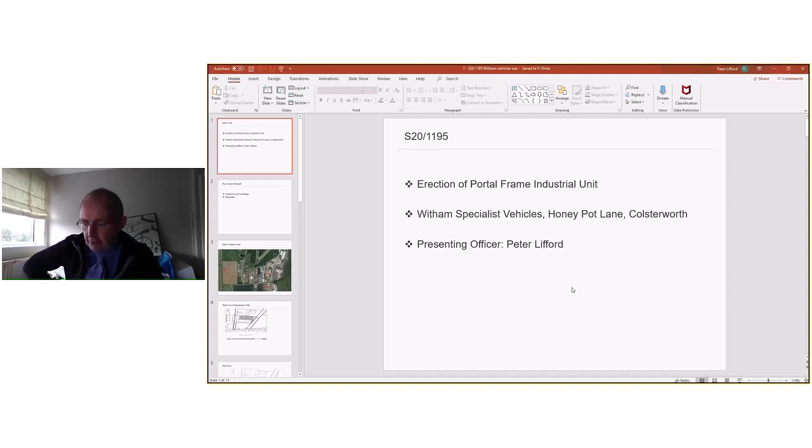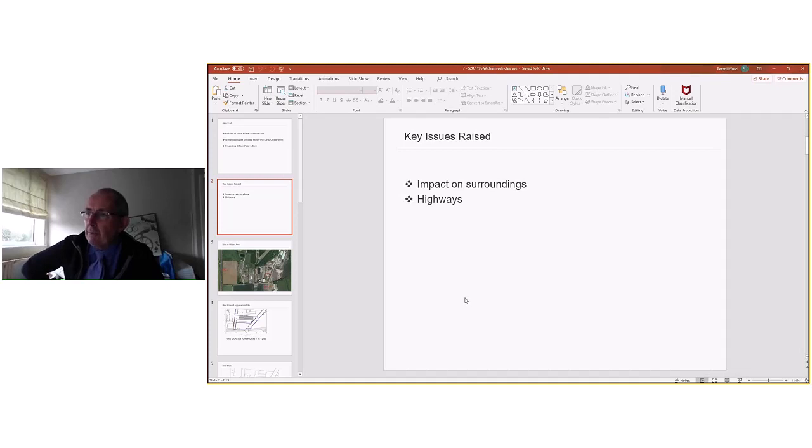Application S20-1195 is a full application for the erection of a detached portal frame industrial unit for Witham Specialist Vehicles in Colsterworth. The key issues raised on this application are the impact on the surroundings and on highways.